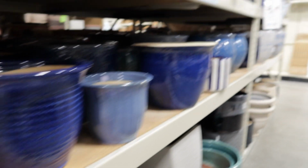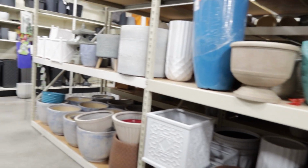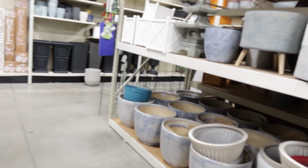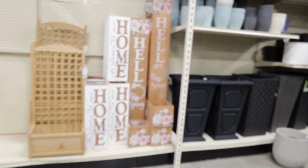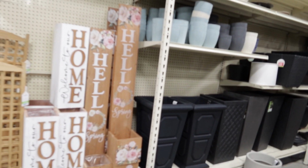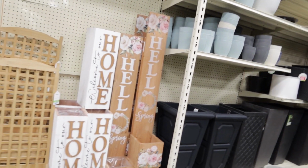I love the way it smells in here. It smells amazing. Definitely smells amazing. I like that color too. Welcome to our home. Hello, spring. That will be perfect for next year.